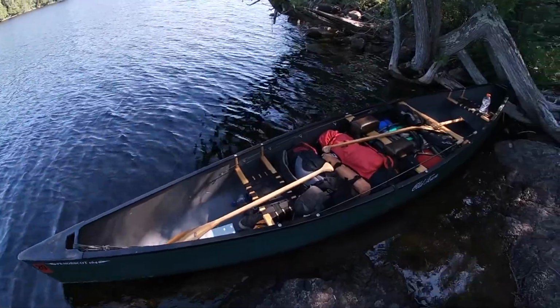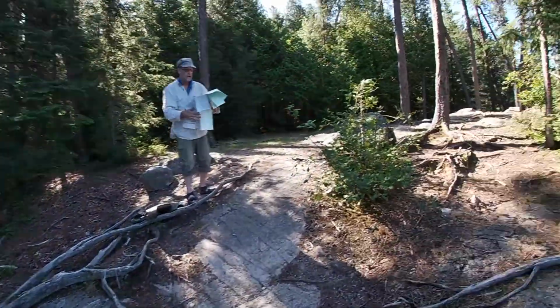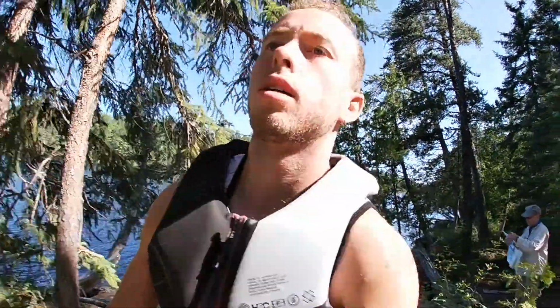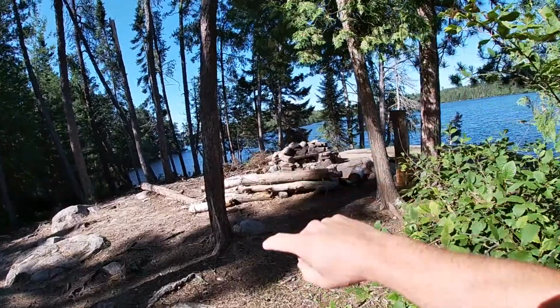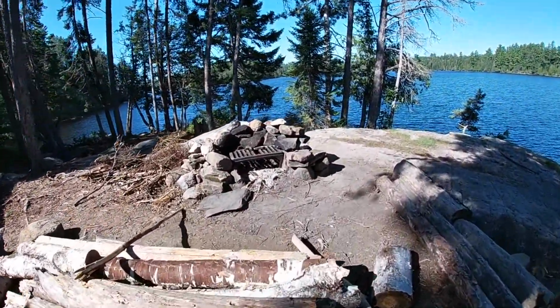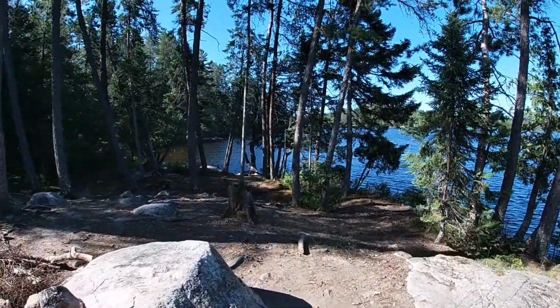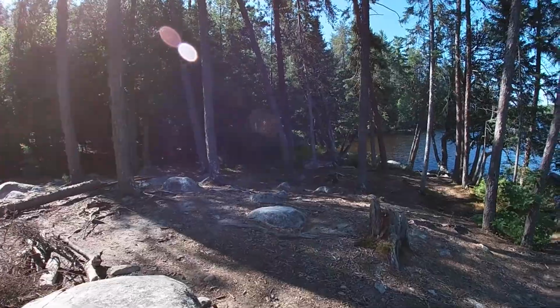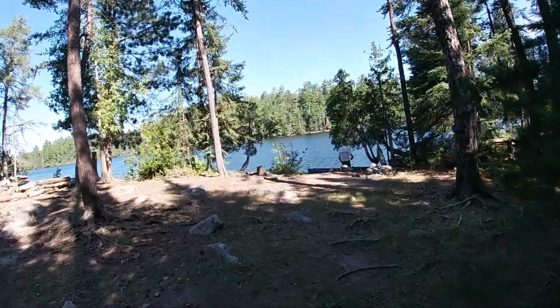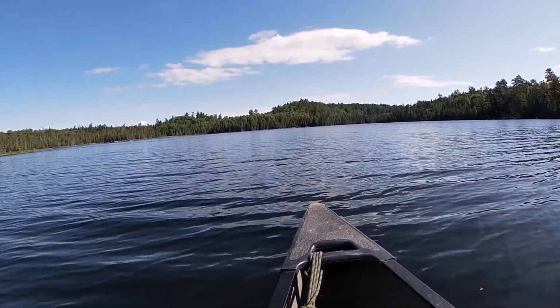Alright, camp is packed, canoe is loaded. You know what time it is. About to get back to it. Gotta say peace to the camp. Do one last check, make sure you didn't leave anything behind. All is good, all is great. Camp looks like we did not leave a trace. Alright, let's get to Pocket Lake.